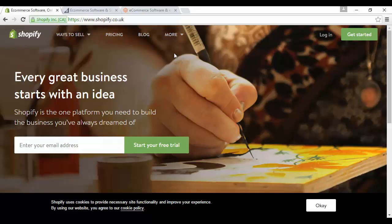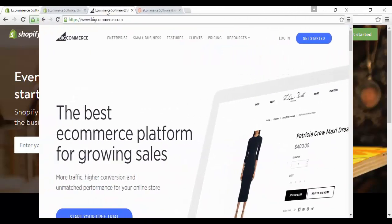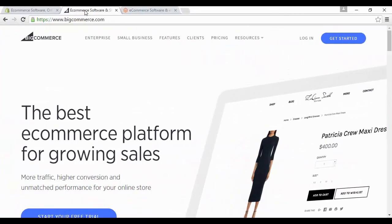In terms of products, Shopify can support up to 5,000 different items, which is more than enough for most purposes. The basic Shopify membership is free, but you might need to pay if you want to upgrade to some of the more advanced features. Still, it's not prohibitively expensive. BigCommerce is hosted much like Shopify and is also suitable for up to 5,000 products.